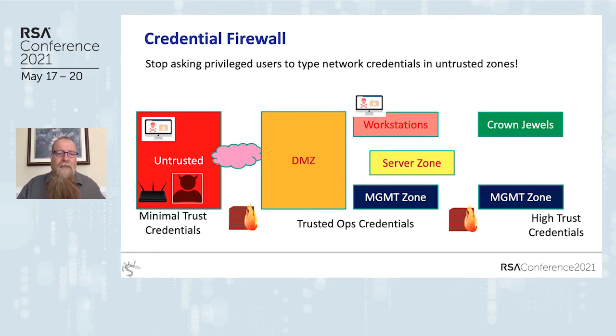We need to segment into minimally trusted credentials that allow you to get in and no more. Those that allow you to operate within that zone, your driver's license inside it, give you your desktop access, your email, and your login to the single sign-on system used for HR applications, et cetera, internally. But when I go to the management zone, perhaps I need different credentials, particularly for the crown jewels. And this is where I think the credential firewall is important.